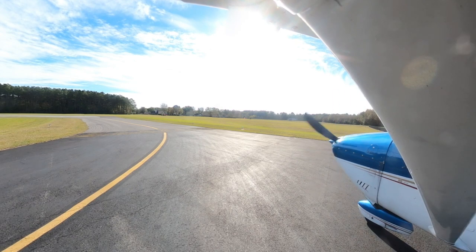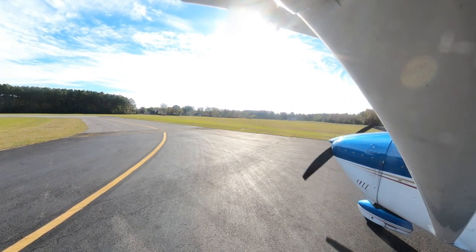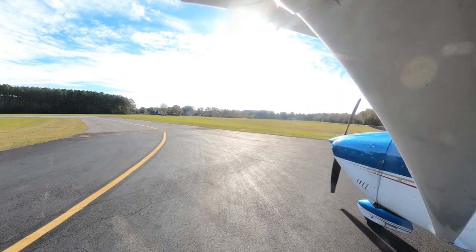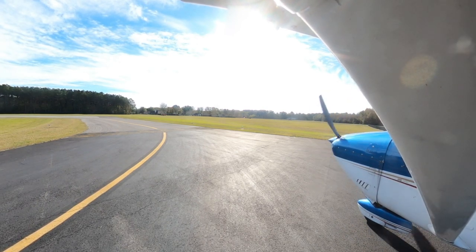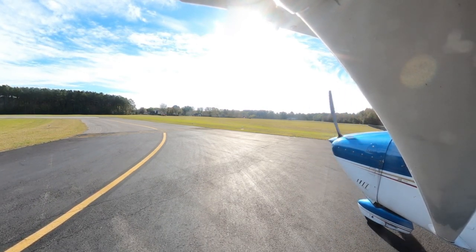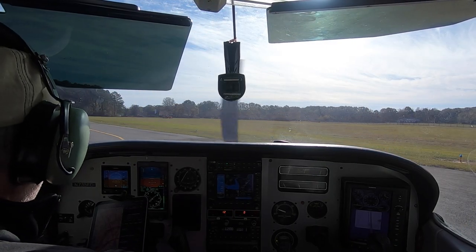Don't see anybody on final, haven't heard anybody on the radio. We're on 122.8, which is where we're supposed to be. We're going to depart. Madison traffic, Skylane 735 Foxtrot Charlie is departing runway 35 and departing to the north of Madison.